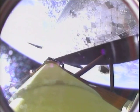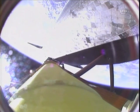Discovery can now make it to emergency landing sites in Europe should one of the engines fail, but all three engines continue to perform as expected. Capcom Charlie Hobaugh updating the crew there with some updated time information due to the later than planned launch. 3 minutes and 50 seconds into the flight, the shuttle traveling 4,700 miles an hour.